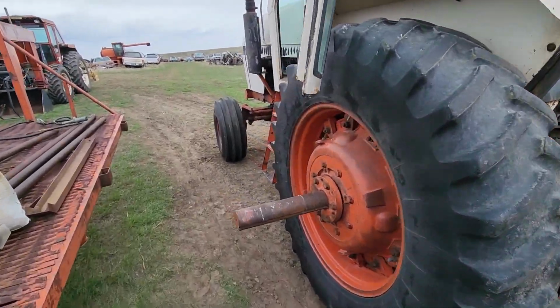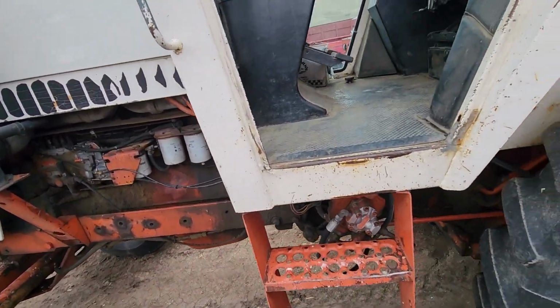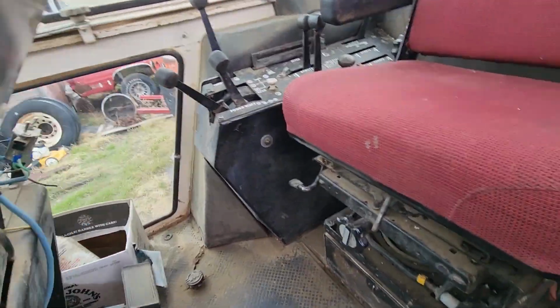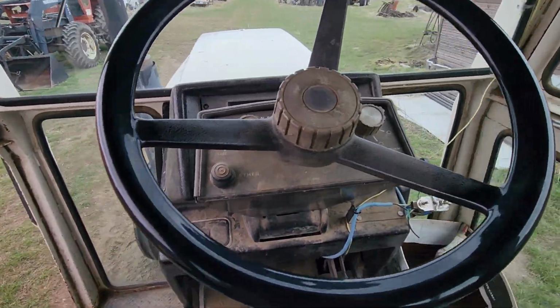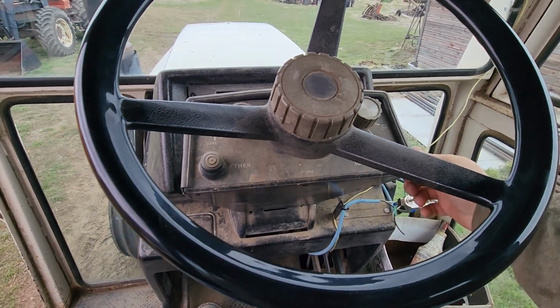Alrighty, folks. So, I'm gonna head up and get that fertilizer spreader. I did a quick vacuum in the cab here today. Vacuum, I didn't detail it out. It needs it, but have not done that yet. So, now we're recording the starting of a good case.